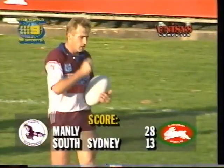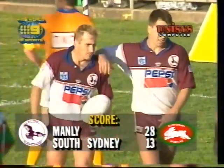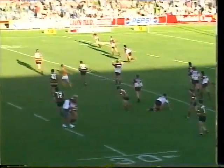And that's the sort of team they are, Manly. Always looking for opportunities to score. As soon as that ball was turned over, they looked out wide. And from then on, I always thought it was going to be a try. Three on three out there, but too much skill.